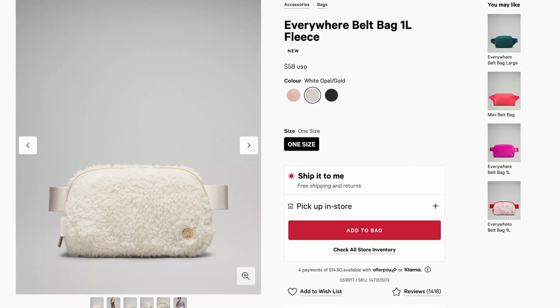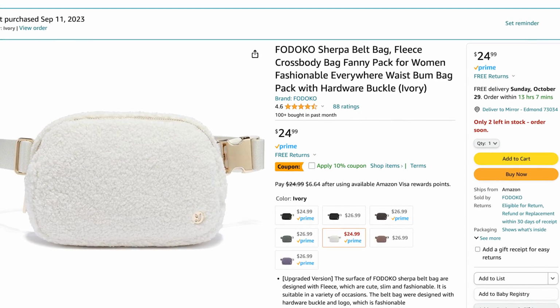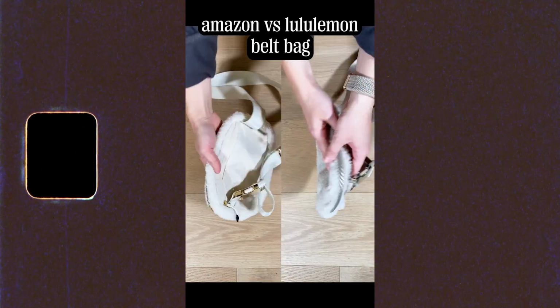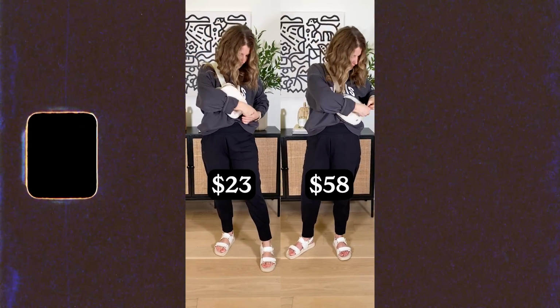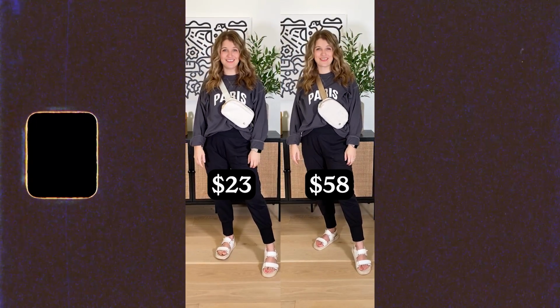For me, I've had my Lululemon one for 2 years, and I love this thing. I wear it tons, and I think this would be such a good gift option. The Lululemon one is my personal favorite. There's not a huge price difference between the two of them either, but if that one is out of budget, I do think you can get a very similar look with the Amazon one. And like I said, you can basically hold them side by side, and except for the Lululemon logo, you really probably wouldn't be able to tell a difference between the two of them.